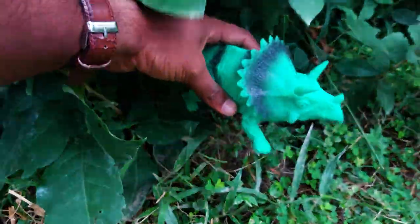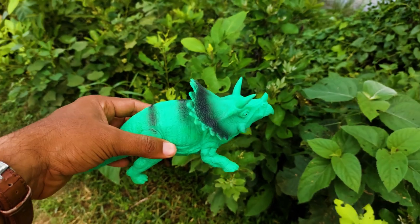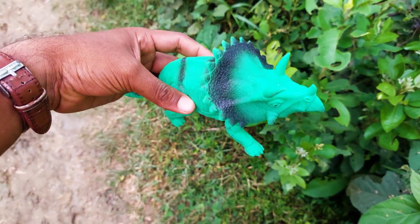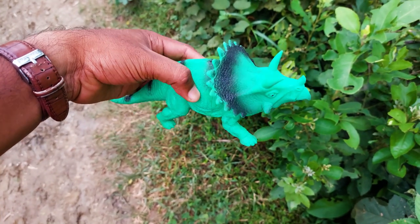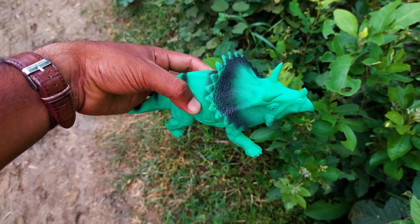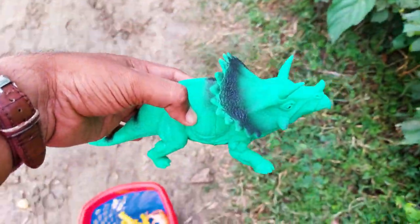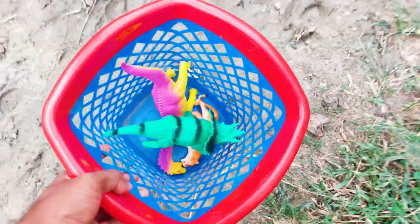Oh my god, this is a green and black combination. So this is very nice and beautiful. So I am collecting this one, of course, and see this color is very nice and beautiful. This looks like a real dinosaur. So I am collecting this, of course, in my bucket. Okay, so collecting this dinosaur also.